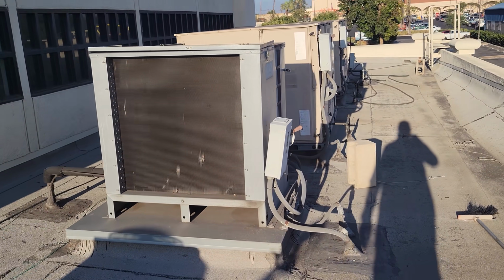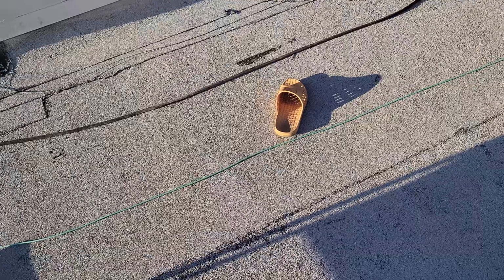Check this out. Some kid got in trouble and his mom tried to throw her chancla at him and she missed him. Landed on the roof.